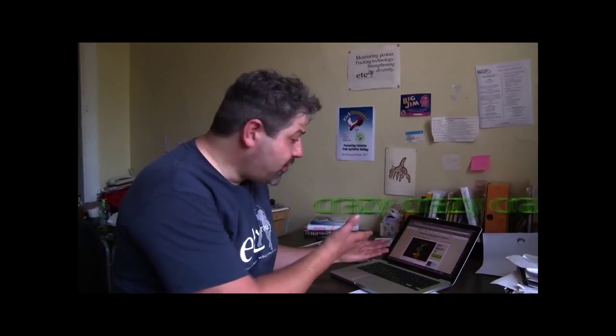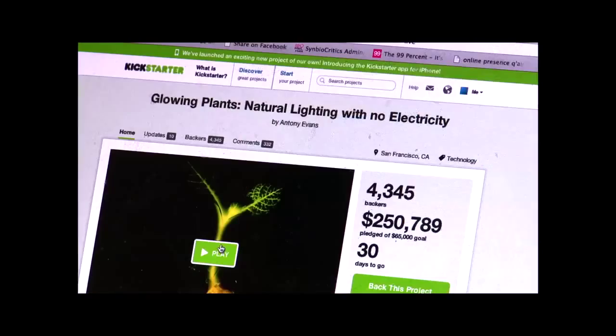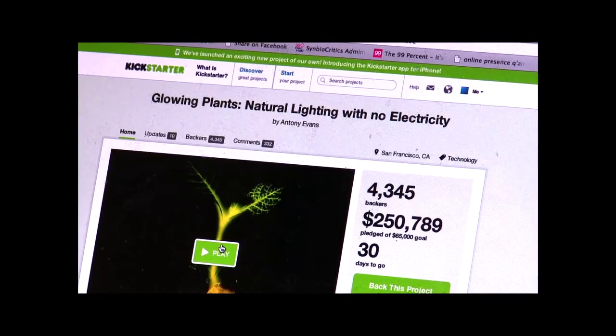Have you seen this? It's crazy. There's these 3 biohackers out in California, and they're running a Kickstarter project to create a synthetically engineered plant using synthetic biology that glows in the dark. Am I concerned about this? Yes, very.